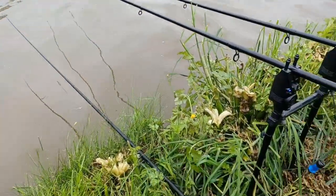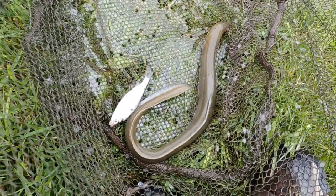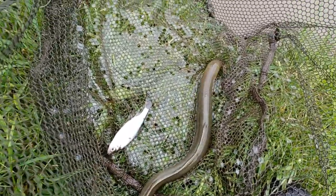A couple of bleaks from the gudgeon there. So I'll show you the eel in case it gets away. There's a little eel we've had so far. If we net a pike or whatever, he'll probably end up getting out. So just show you now.